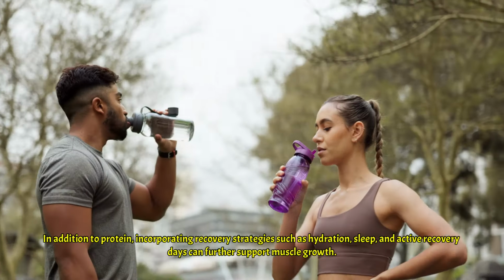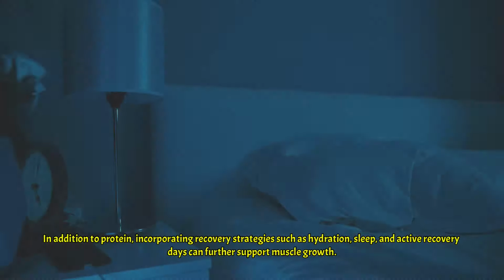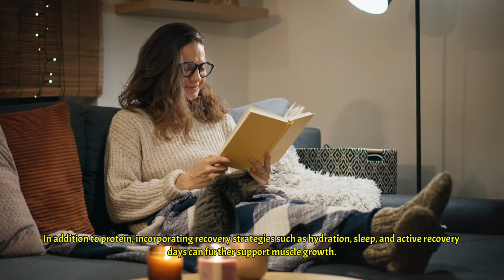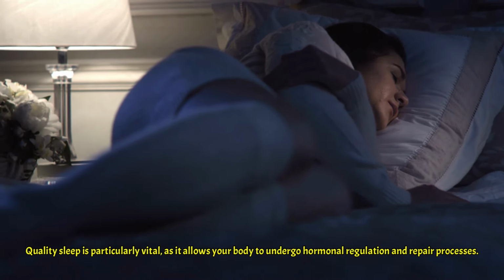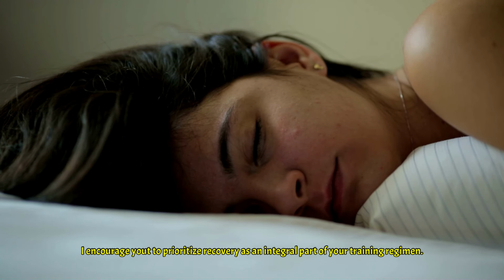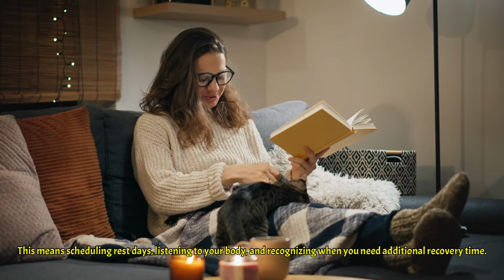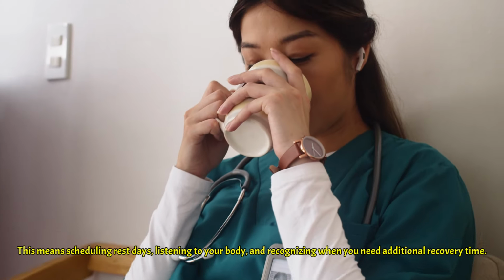In addition to protein, incorporating recovery strategies such as hydration, sleep, and active recovery days can further support muscle growth. Quality sleep is particularly vital, as it allows your body to undergo hormonal regulation and repair processes. I encourage you to prioritize recovery as an integral part of your training regimen. This means scheduling rest days, listening to your body, and recognizing when it needs additional recovery time.